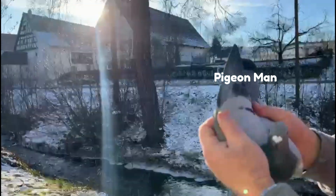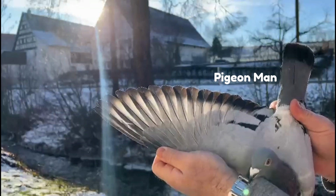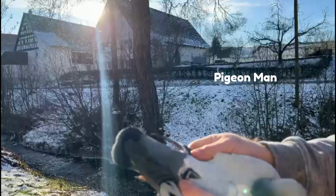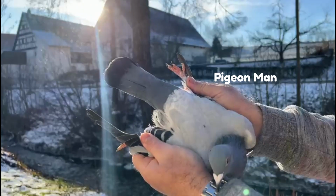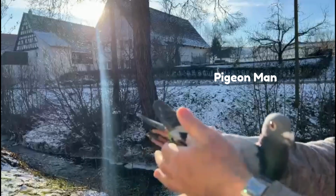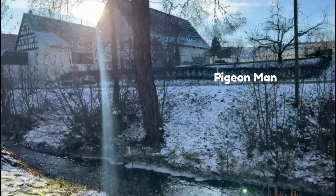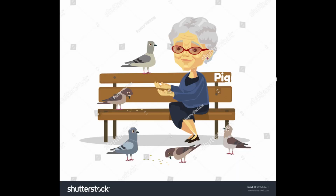The genetic selection process is time-consuming and requires patience. Genetic diversity is important for the health and resilience of the pigeon population, so caution should be exercised during genetic selection to avoid excessive narrowing of the gene pool. Additionally, it is important to adhere to ethical principles and animal welfare in the process of genetic selection.